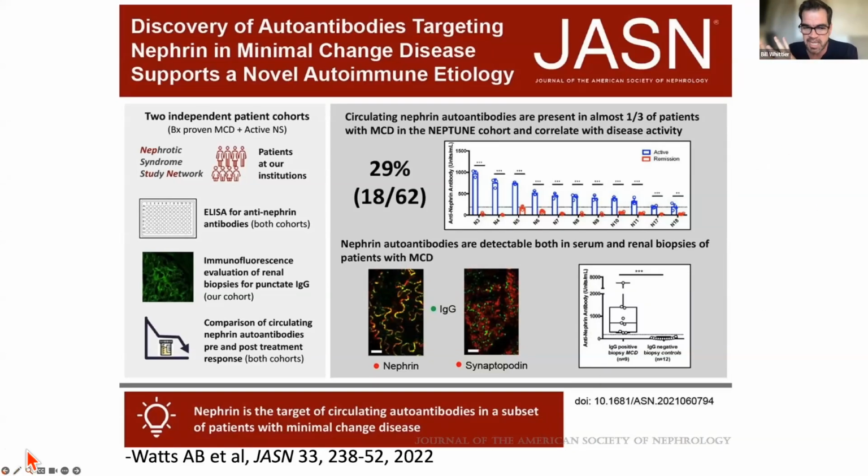There's a lot of talk about this being the permeability factor. Your thoughts? I think it is. I mean, it is one of them. It's probably one of the major ones, and there might be others, but this is definitely one of them.